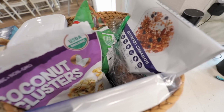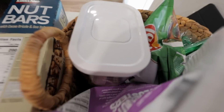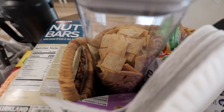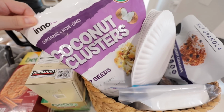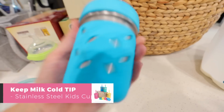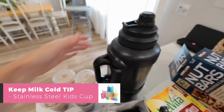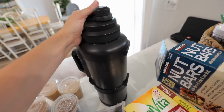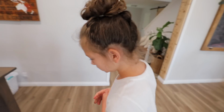Everything in these baskets. We have snacks, and there's our bread. We also have some snack crackers. We have these coconut clusters, they're so good. These keep the milk super cold. I use this all the time. It's just stainless steel. Not only do we have this giant gallon water container, we also have individual waters the kids are gonna be having, so that is a lot of water. I think we're good on water.